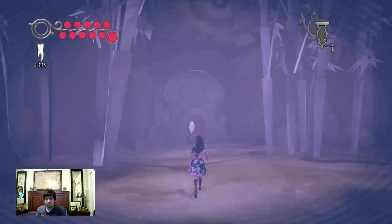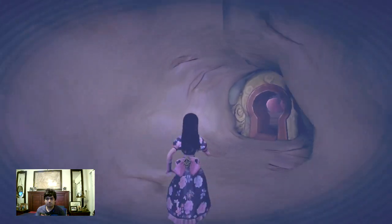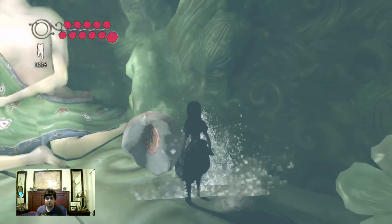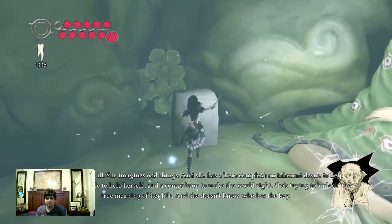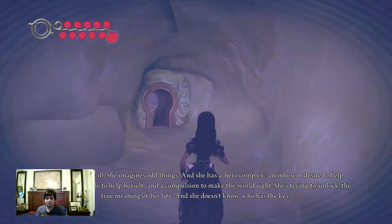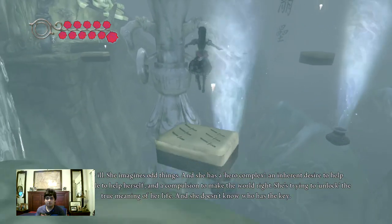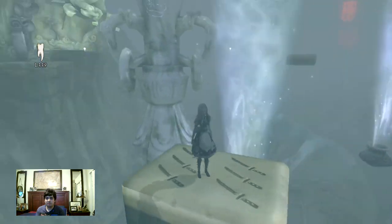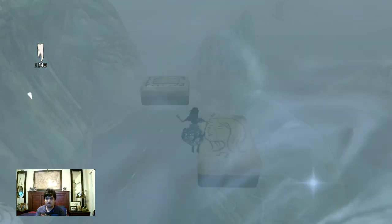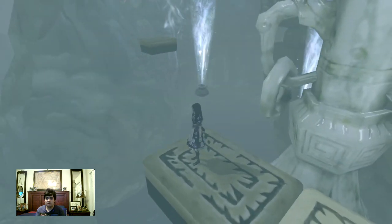I'm gonna shrink over there. And get the heck in there. Got peaches. Syringe. She is certainly ill. She imagines odd things, and she has a hero complex, an inherent desire to help others, being unable to help herself, and a compulsion to make the world right. She's trying to unlock the true meaning of her life, and she doesn't know who has the key. Who has the key? Can't even tell who does. We only got three more keys left.